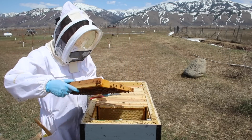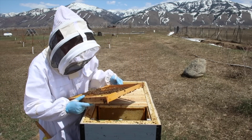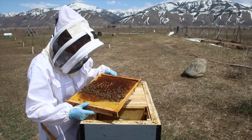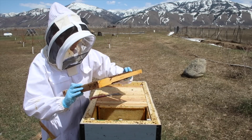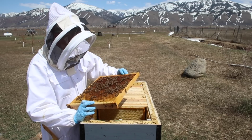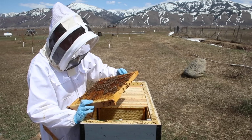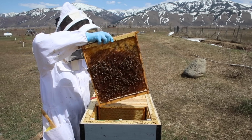This is really, really encouraging because this is the hive I was really worried about starving to death before spring. Again, here I've got more new pollen coming in, several colors, so that's good to see. Some more on this side. They seem very, very relaxed and happy. Nobody's upset or buzzy at all. So that's good to see.